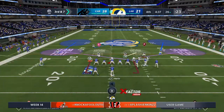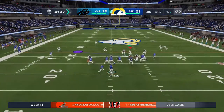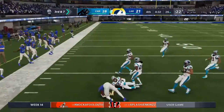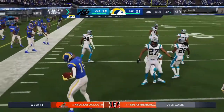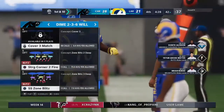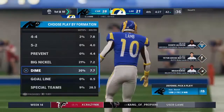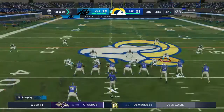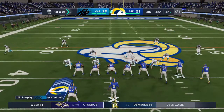Yeah, and the deflection works both ways. Maybe a defender gets a hand in the way and it pops in the air. And sometimes you throw it so hard your receiver can't handle it, and he pops it up in the air for the defenders to grab as well. But a moot point there as they were able to connect. It's a gain of 15, and the Rams have a 1st down. 1st and 10 at the 42-yard line.